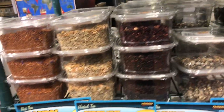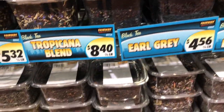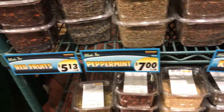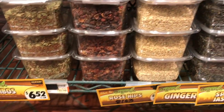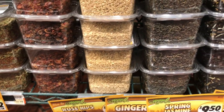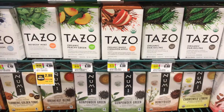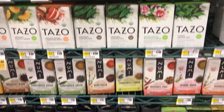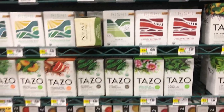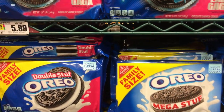Now I'm looking at different teas. Rooibos tea, chai tea, Earl Grey tea, peppermint, all different kinds. They also have rose hip, ginger. You can boil that in some water, steep it, and make yourself some delicious herbal tea. Or there's a plethora of boxed teas that are organic as well. Did you know that Oreos are vegan? Well, now you know. Oreos are vegan.